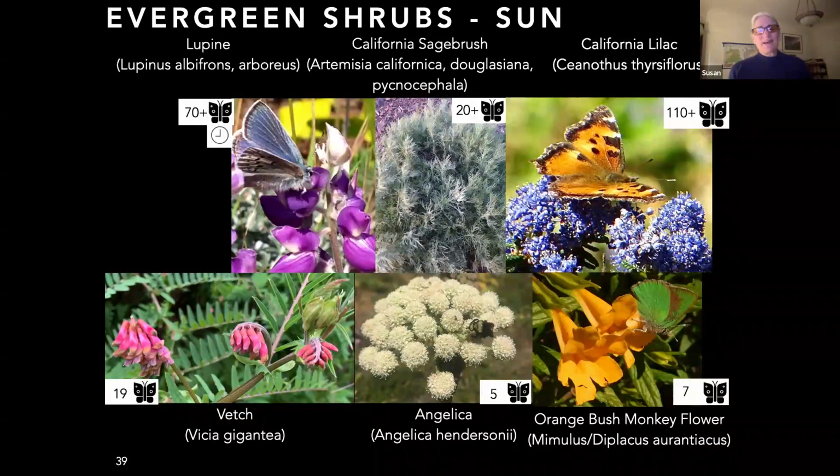California sagebrush is another easy plant, and it's just wonderful. The Artemisia californica can do a lot of different kinds of soil. The pycnocephala really wants sand, and the douglasiana can take a lot of shade because it's an oak woodland understory plant. California lilac, oh my gosh, there's just nothing prettier.